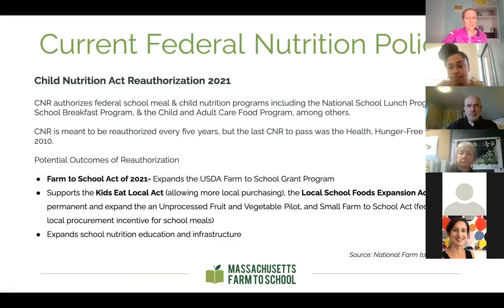There's a lot happening here at the state level, but also at the federal level, that can really take up a lot of time and resources to get into.